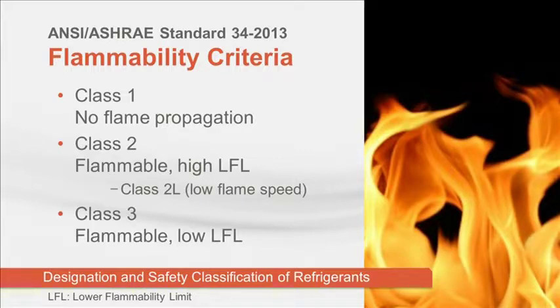Due to the increased safety risks of flammable refrigerants, manufacturers primarily look to Class 1 refrigerants for HVAC applications. A subclass 2L was added in 2010 for refrigerants that, while flammable, have a lower flammability risk than other Class 2 refrigerants. It's likely that some future refrigerants will fall into this class.